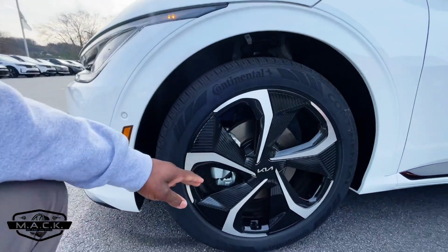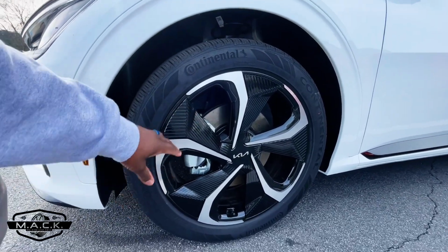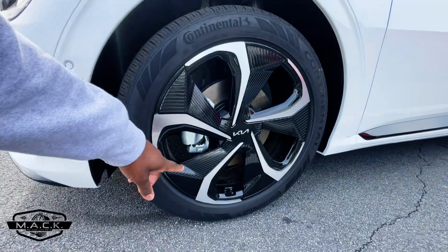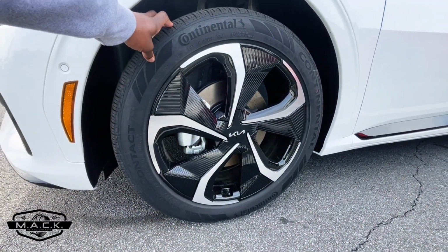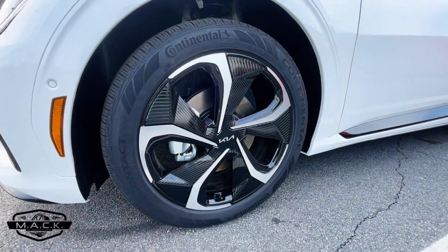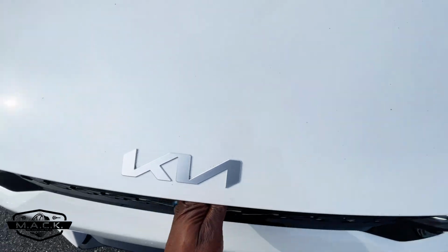All right, now let's quickly talk about the wheels and tires that come on this vehicle. These wheels are 20-inch wheels, and I love the design of them as well. They blend in very well with the gloss black that's around the entire vehicle. These tires are Continental tires. They are 255/45 on your 20-inch wheel. All right, before we take our EV6 on a ride, let's look under the hood and see what's under there.